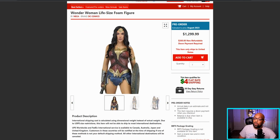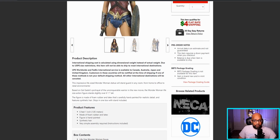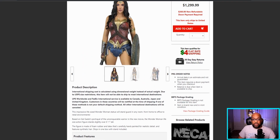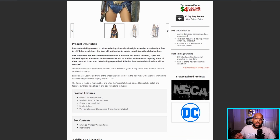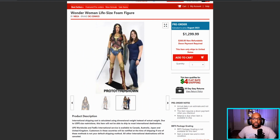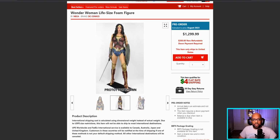But if Deadpool is not your cup of tea, maybe Wonder Woman is. So she's a little less expensive for $1,299, but it's the same kind of deal here. So this is Gal Gadot's likeness of Wonder Woman, and this one is 6 feet 1 inches tall, taller than me, made of foam, rubber, and latex with synthetic hair, and it's also hand painted. So yeah. Here's a picture of a woman standing next to a prototype of Wonder Woman. So, she's pretty big. She's pretty huge.